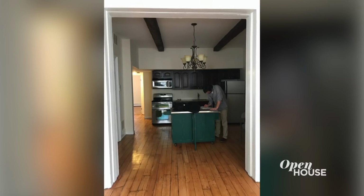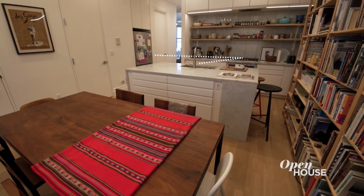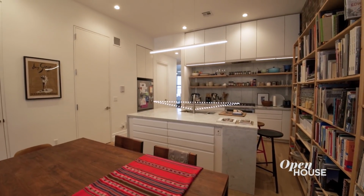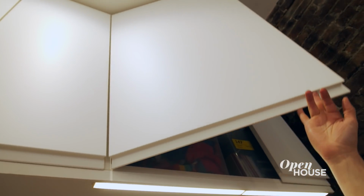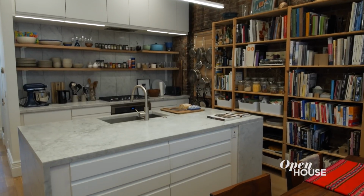When we bought the place, we inherited a long galley kitchen with fridge, sink, oven, all in a line, and we wanted more of a classic working triangle in the kitchen. In the kitchen, it's a place where we decided to celebrate some more material choices, and we got marble from Carrara and did the backsplash and did all the counters.